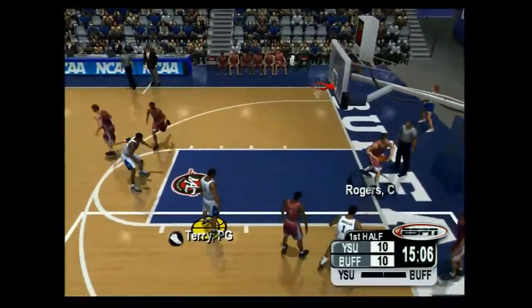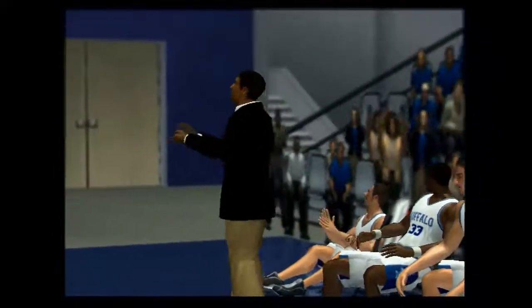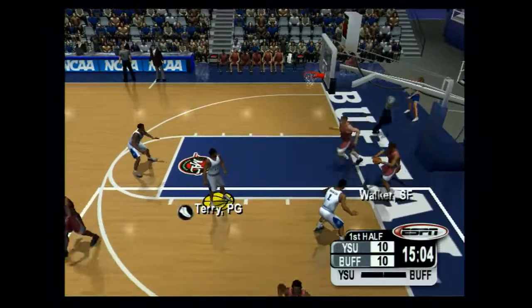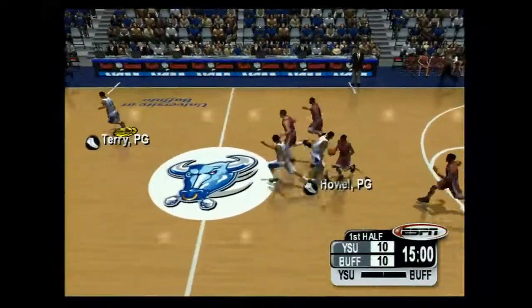The Buffalo Bulls get that one and have now scored 6 unanswered points. Oh, the coach is happy with the way his team's playing right now, Mike. And he's letting him know it, too.